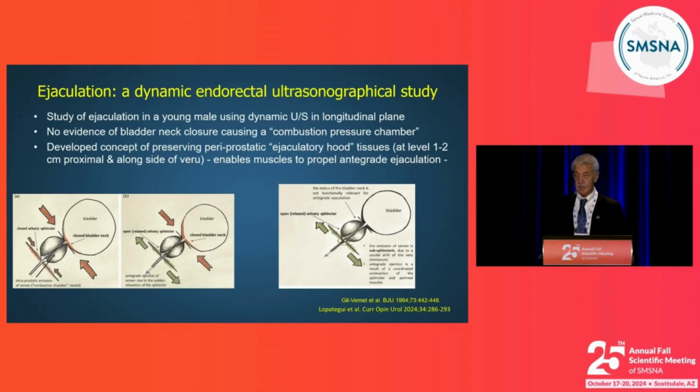As far as ejaculation, there was a very important study done by Gilles Vernet in Spain. The concept of ejaculation in the past was that there was a combustion chamber, where the internal sphincter closed the bladder neck and allowed the pressure to build up, and then the external sphincter opened up. So this was a new concept that was developed from this.